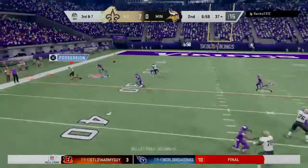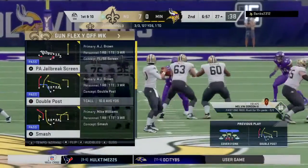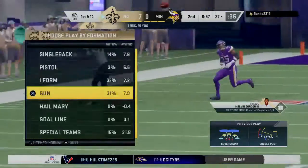A shotgun snap for Garoppolo. He gets it to Brown, complete. His first catch of this wild card game, and it's good for a first down.